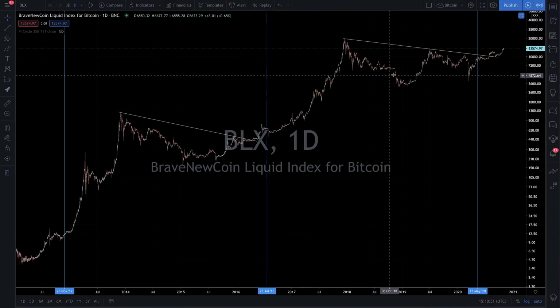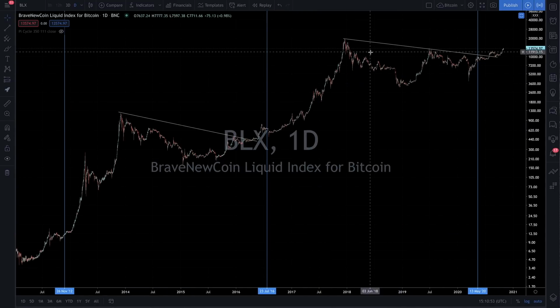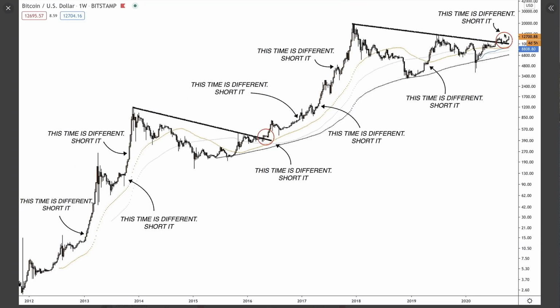I want you to notice, and this happens over and over again, I want you to see where we are right now. We are right over here trading just about 14,000. Look where we were last time. We are getting close, and it will really get pronounced towards the end of the first quarter of 2021 through 2021. We're going to see and experience this parabolic phase that's coming up on Bitcoin.